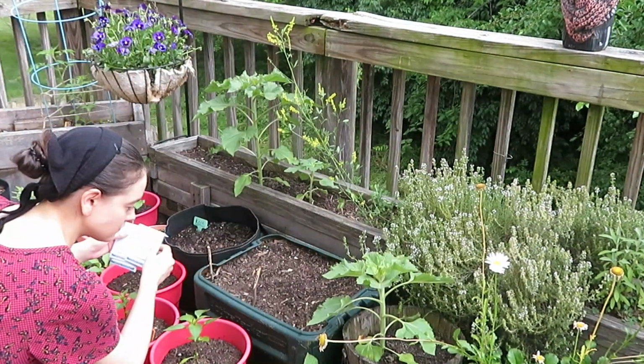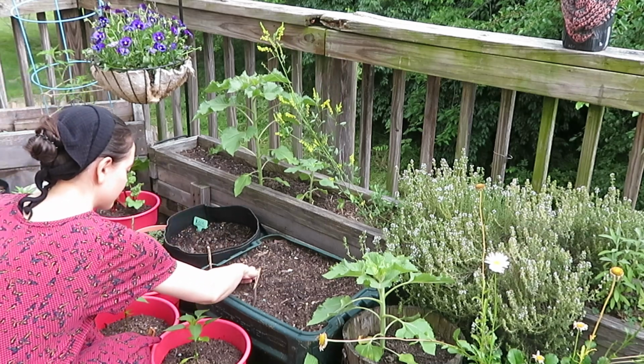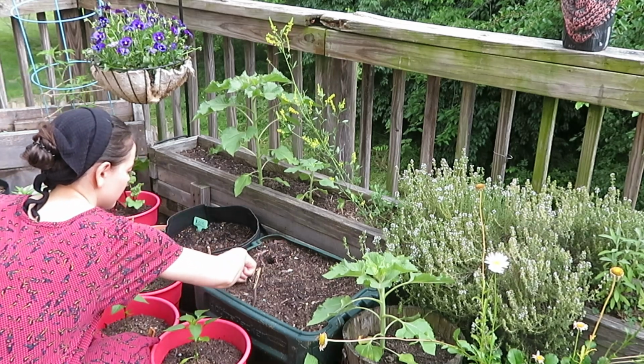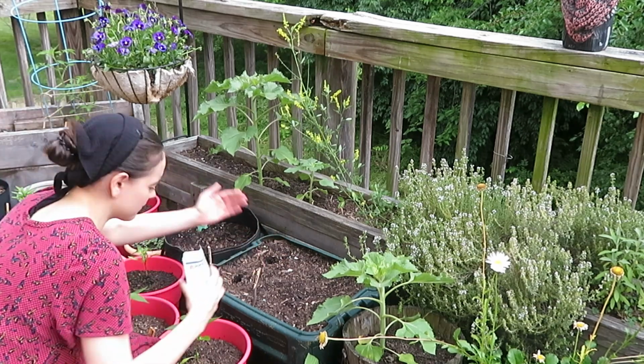And here I am replanting the lettuce seeds because they never came up, and that was the only thing that I noticed wasn't starting to show, so I'm just going to plant some more.